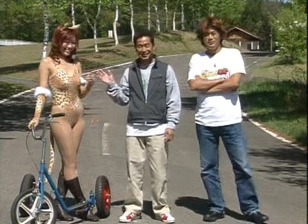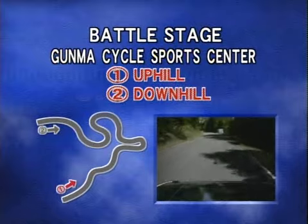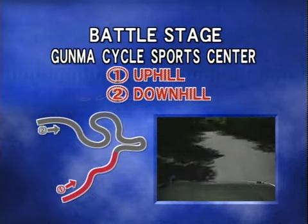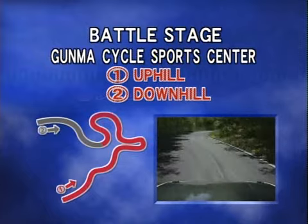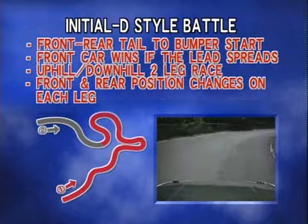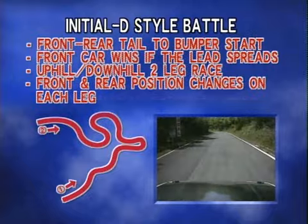Okay, let's get started with the battle between the two-wheel and four-wheel drives. The battle will take place on a closed Touge with very tight corners in the middle section. Total length of the course, about 1.5 kilometers. Battle rules: a run and chase method going up and downhill, just like Initial D. A tail-to-nose battle without any guardrails.